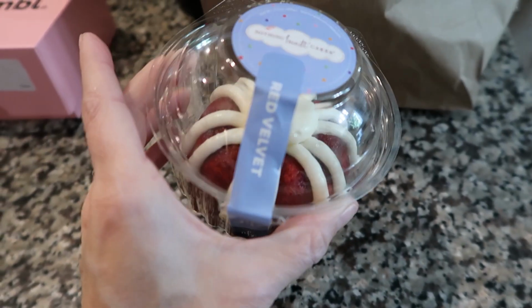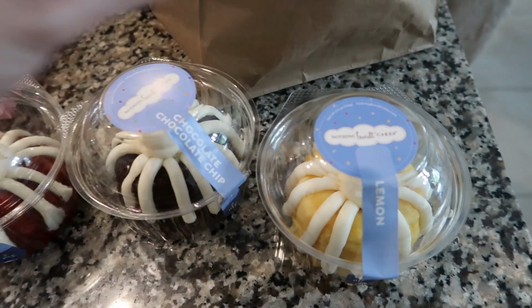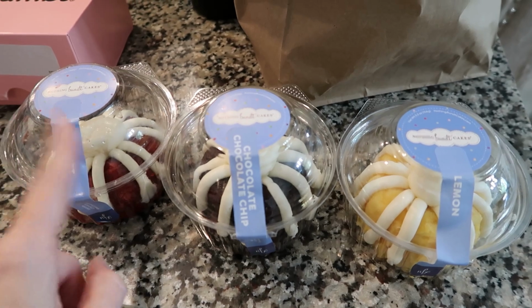And I told you I would show you what was in the bag. This is the bundt cake I got for free for my birthday. I got 2 others because they were buy one, get one. So essentially it was buy one, get 2 for me. So I have 3 of these for the price of 1.